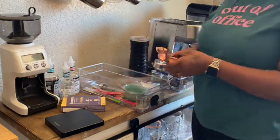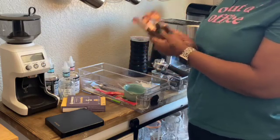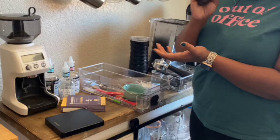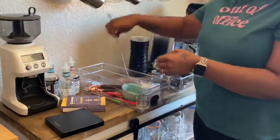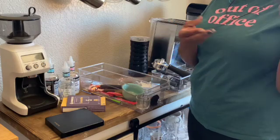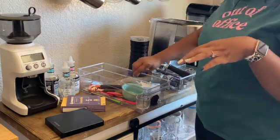And then these I got a couple years ago. They're just measuring spoons. Of course, I had to have them because they're rolled gold. And I really like these spoons because they're long and they're tall, so it helps you get into taller glasses.